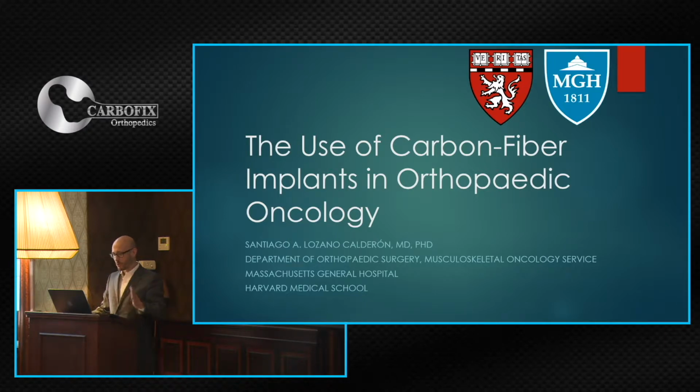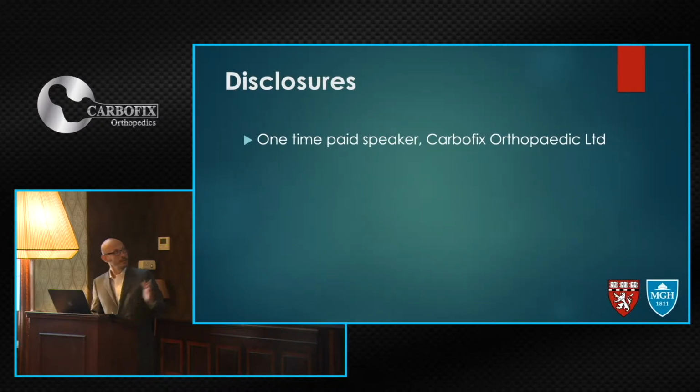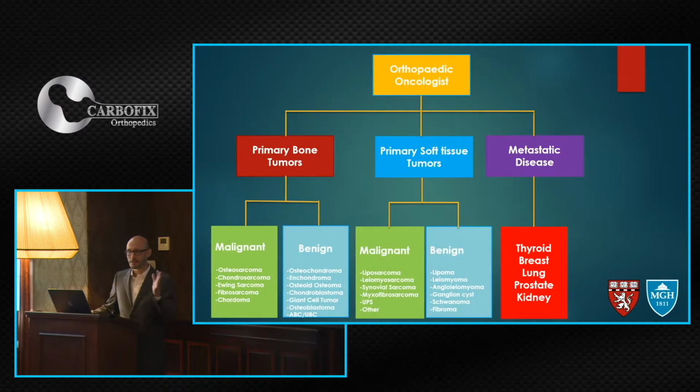I wasn't sure who was going to be an orthopedic oncologist and who wasn't, so I wanted to put things a little bit in perspective in case there is somebody who is not in oncology or is in the industry, to clarify what we do. As orthopedic oncologists, we treat primary bone tumors that can be benign or malignant, and you see a list of them. We also treat soft tissue tumors of the extremities, the spine, and the pelvis, and we also treat patients with metastatic disease.